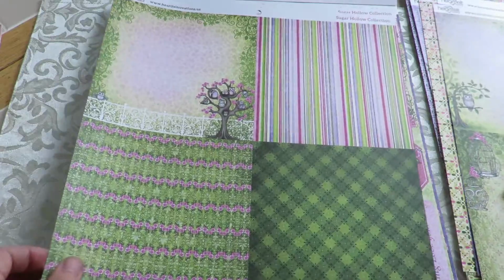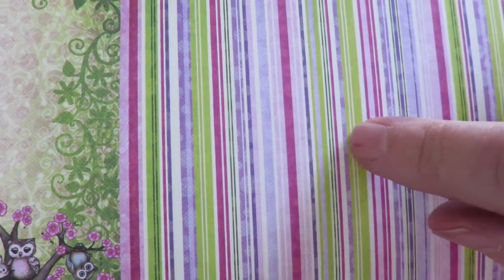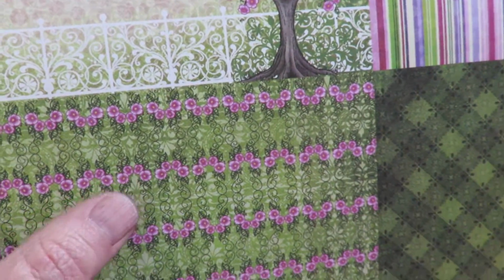Look at this lovely pink. Again, not just a flat pink, lots of layers in it. This stripe is very lovely too. One of the reasons I like the stripes from Heartfelt Creations, and I've mentioned this before, is that it's not a consistent, just dark line, but there's fluctuations in the light and the amount of ink. There's that tree again, a beautiful gate or fence.